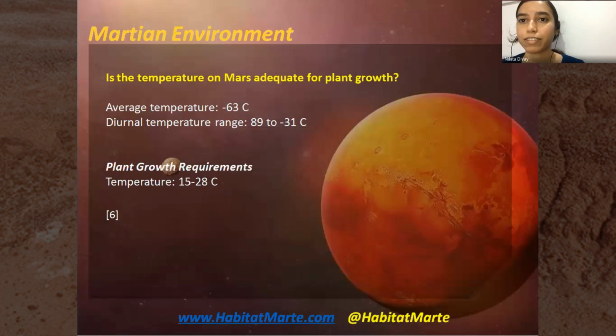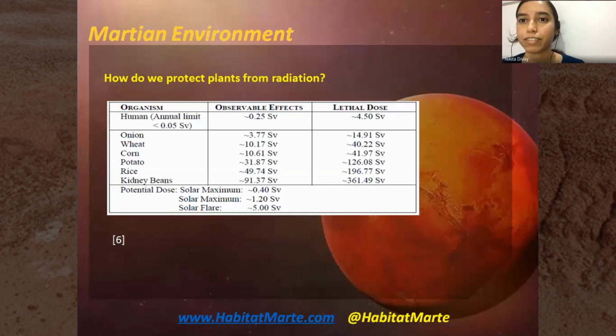Coming to temperature, Mars' atmosphere is thinner than that of Earth's, and because of that, Mars can't retain any heat energy. It cools much faster. We can see the average temperature and diurnal temperature, which is the variation during the day, and also the plant growth requirement temperature. So the average temperature on Mars is much less than what plants require.